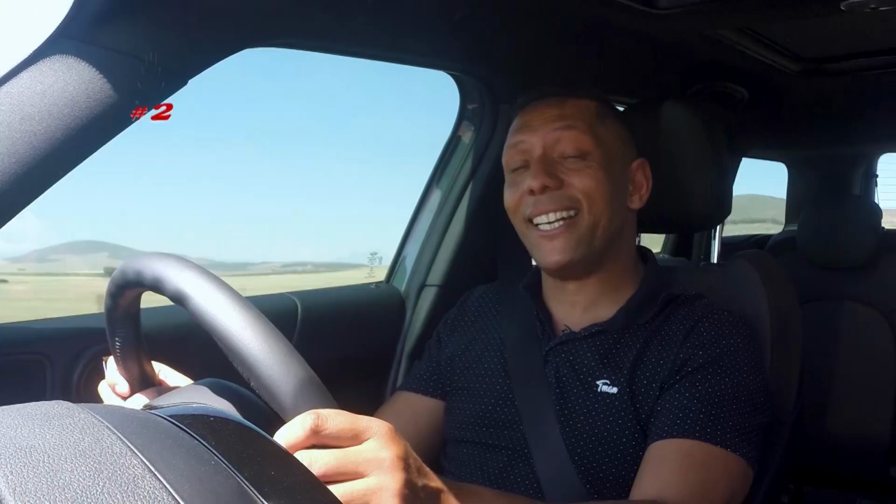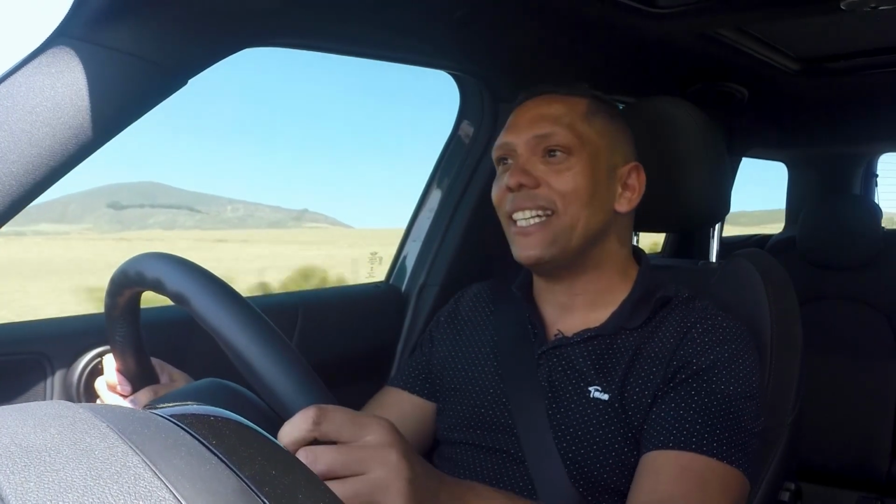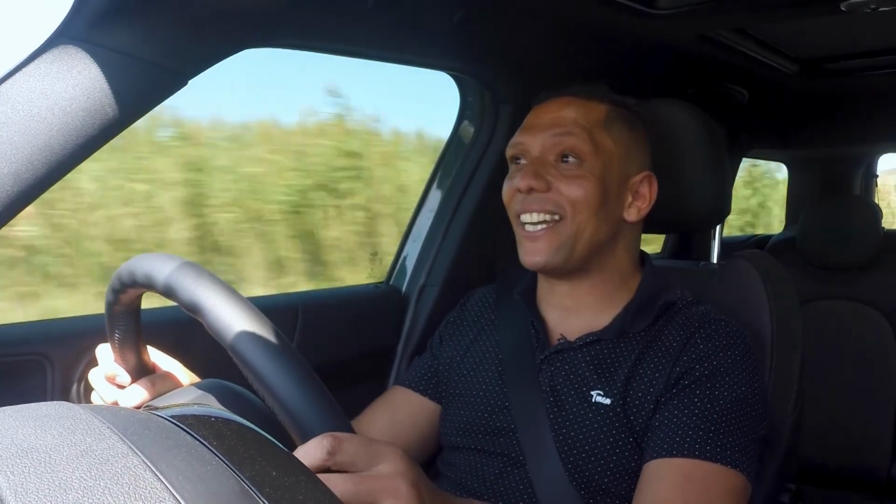Number 2, kind of ties in with the wheel a little bit, and that is the handling of the Cooper S. Now you've got those run flat tires in the front, and although that takes away a little bit from the overall feel and handling of the car, you've got a very pucker suspension system in this car that allows you to cover ground relatively quickly in a car of this size.